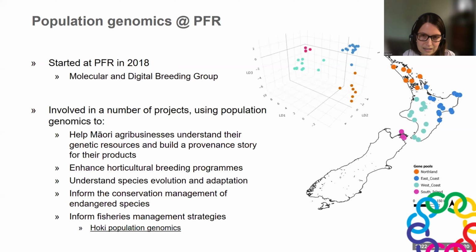And at Plant and Food, the field of population genomics is steadily expanding, and we've got a number of projects on the go, such as we've been involved in the NBIE-funded Honey Landscape project, looking at the genetic diversity and structure of Manuka and Rewa in order to help Maori agribusinesses understand their genetic resources. I'm leading a research project looking into the genetic diversity and structure of our kiwifruit germplasm collection, which is held by Plant and Food, to help inform breeding programs.